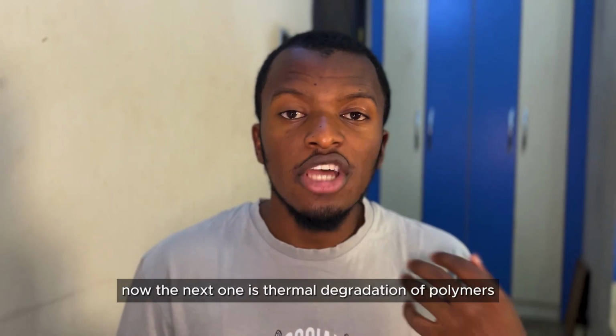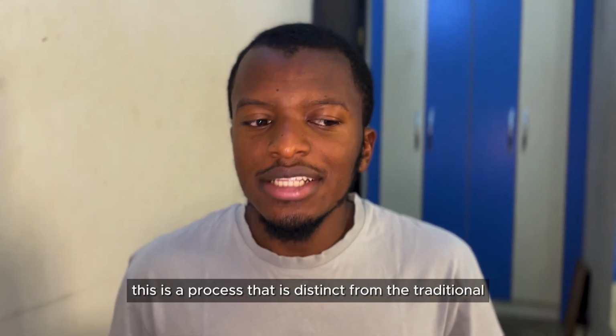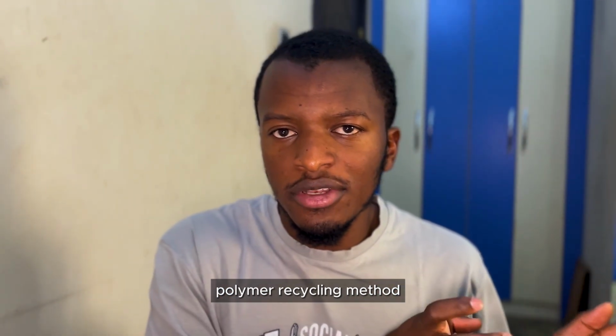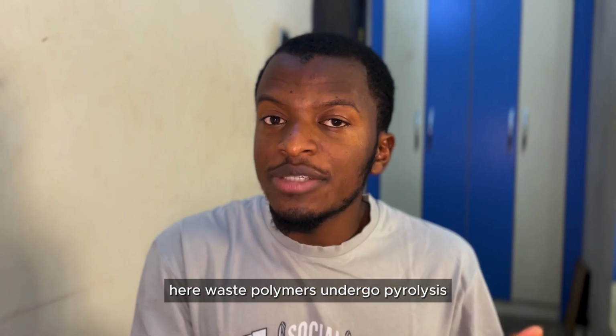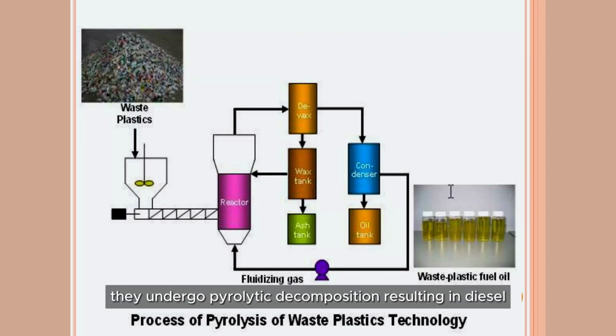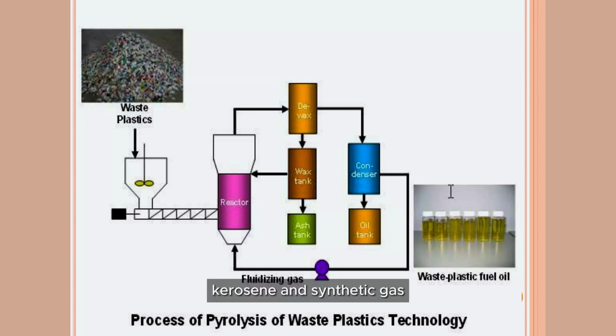Now, the next one is thermal degradation of polymers. This is a process that is distinct from the traditional polymer recycling method. Here, waste polymers undergo pyrolysis. They undergo pyrolytic decomposition, resulting in diesel, kerosene, and synthetic gas.